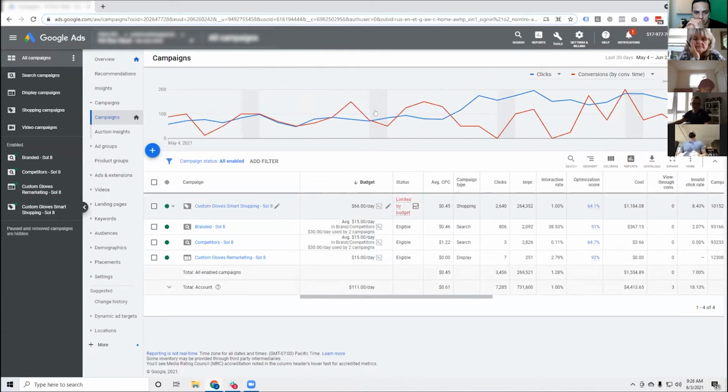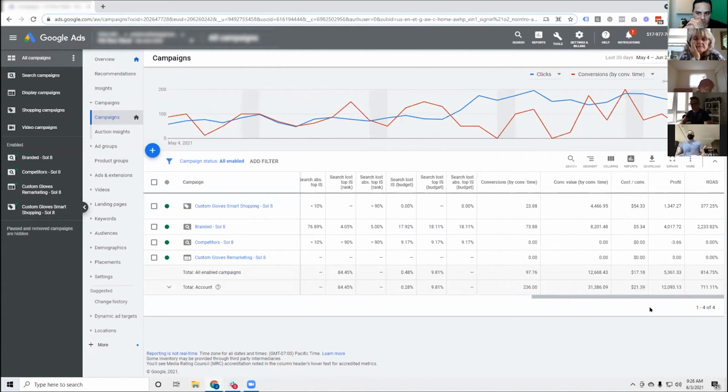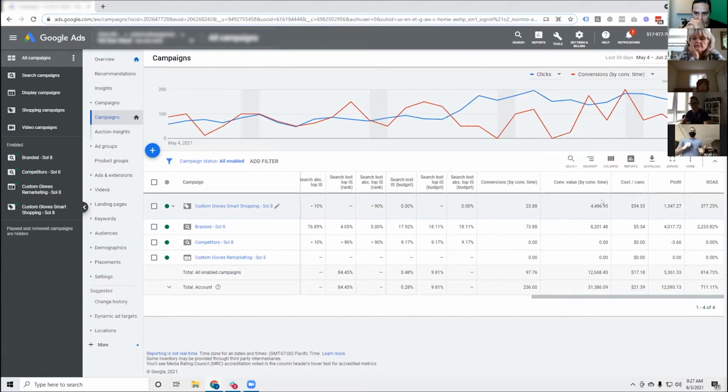And let's do last 30 days. There we go. So custom glove smart shopping, we're spending $66 a day on it. And this custom glove has a 377% return on ad spend. And what's interesting, we've spent $1,100 on this one campaign, made $4,400. So it's working well.